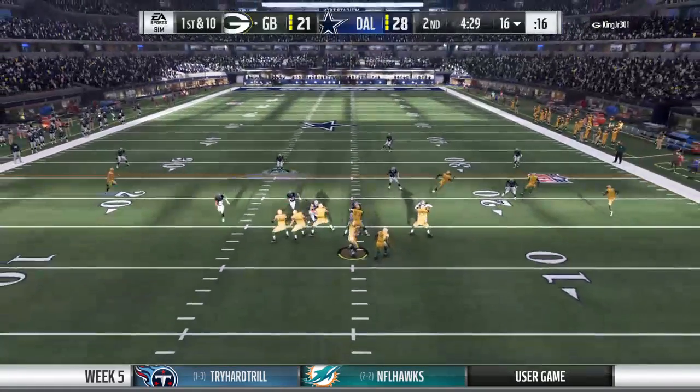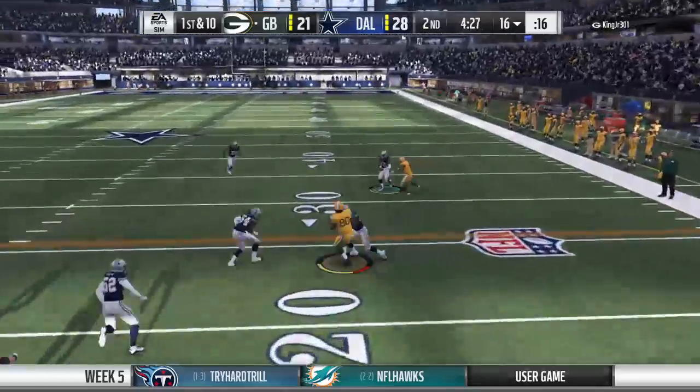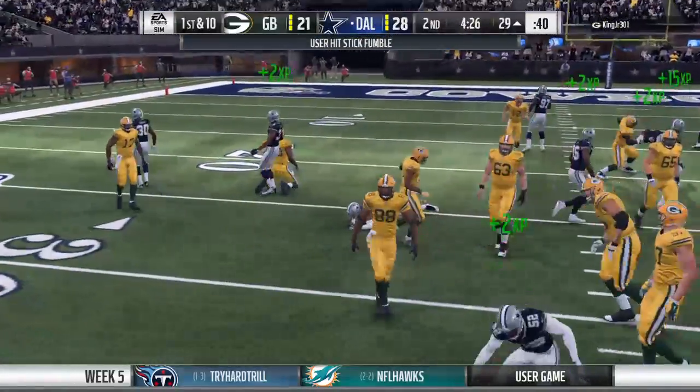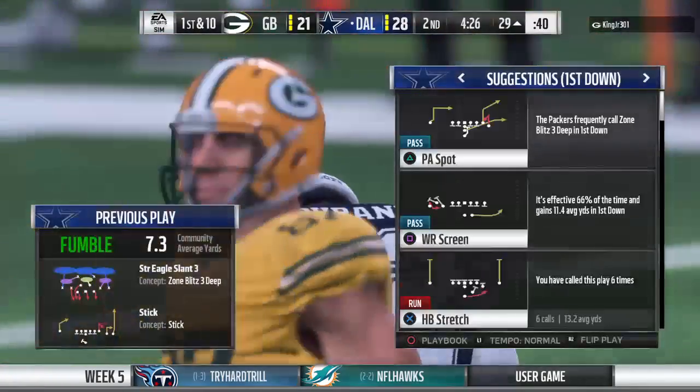Looks like the defense in press coverage here, trying to shake off the interception from the last drive. He'll look to throw. And it's picked up by the Cowboys.